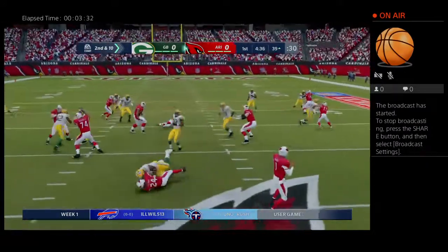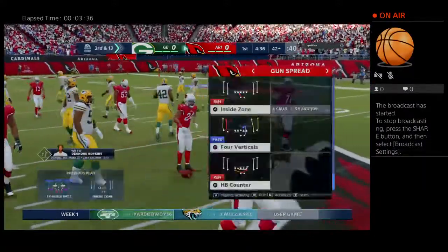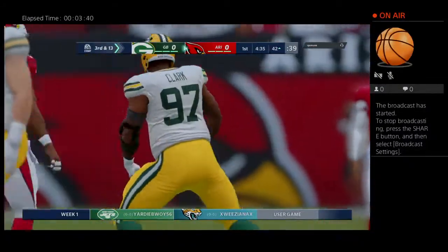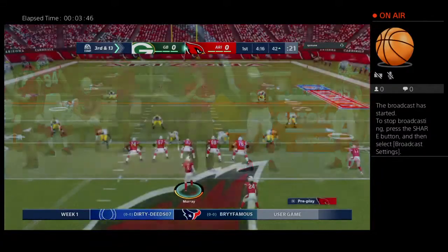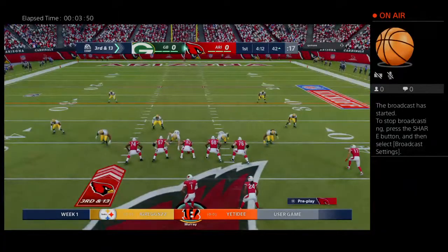Out of the gun, they give to Freeman. And this Green Bay defense making that play look a lot like the previous one. Both tackles behind the line of scrimmage. Sometimes you just sit back and marvel at what he can do defensively. Speed, strength, quickness, he's the whole package. And that package just wrapped up the runner for a loss.